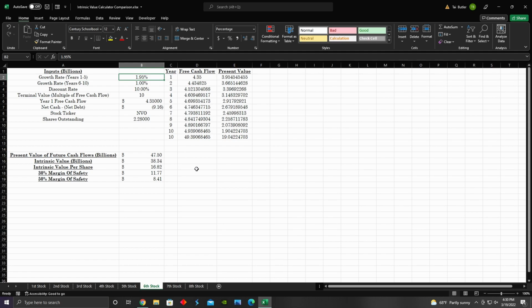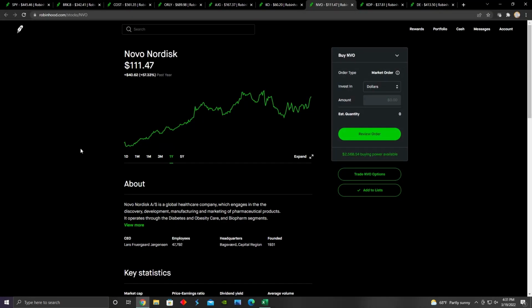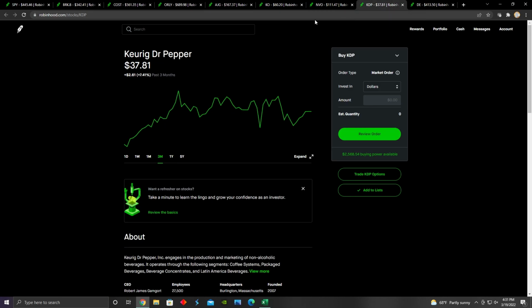And these models do suffer from the garbage in, garbage out idea, where basically if we put a bunch of garbage metrics in, then we're going to get a garbage metric out. So obviously, depending on different growth rates, these numbers could change. And I definitely encourage everybody after this video, if they want to further their research, to do more of their own due diligence.